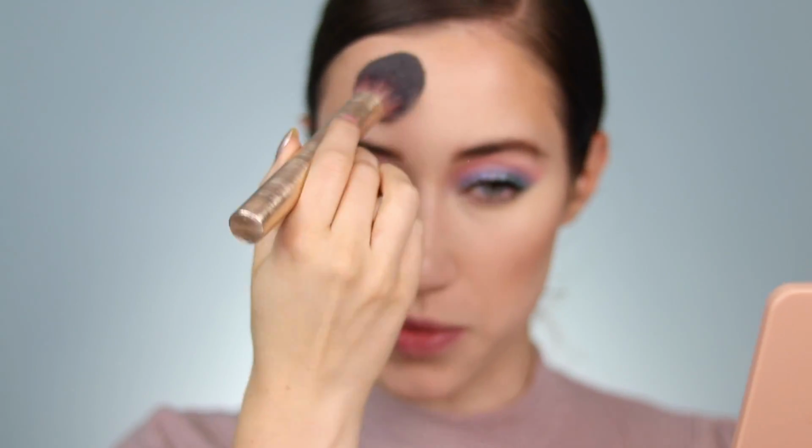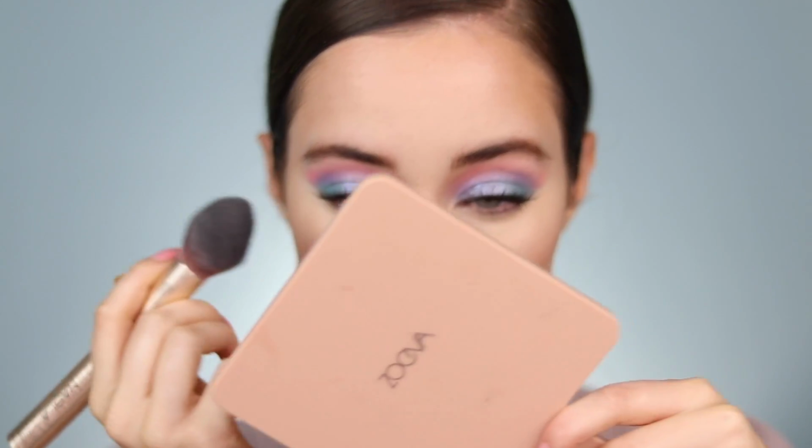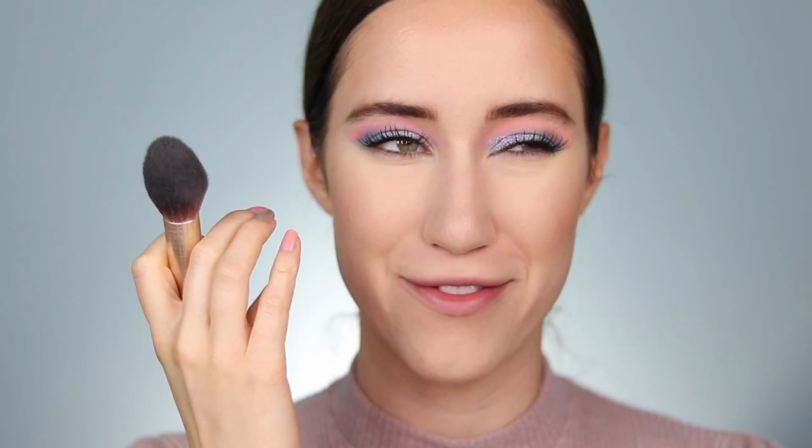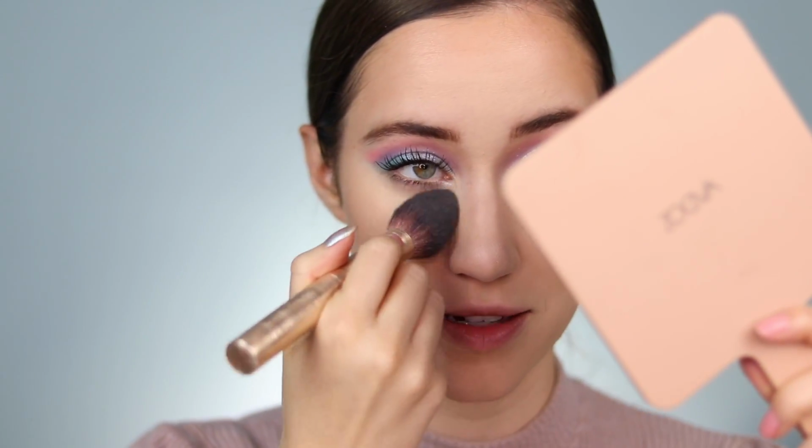I like how finely milled this is. I'm just setting the T-zone, and it looks very smooth and undetectable on the skin, but it also feels like it's setting the makeup really well. That's the best way I can describe it. Like when I move my face, I can feel the powder, but it's not too heavy. That's nice. All right, let's go ahead and do the lower lash line.